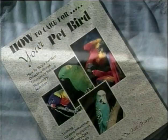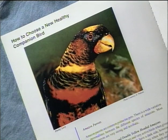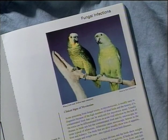For all pet care and veterinary aspects, How to Care for Your Pet Bird by Dr. Joel Murphy. The reason this book is so good is that it was written by a man with an amazing brain for those of us who don't. Murphy is not only one of the world's leading avian veterinarians, but also heads up a major parrot breeding research centre. The information he imparts is clear and simply delivered, enabling even simple people like me to grasp the subject at hand.